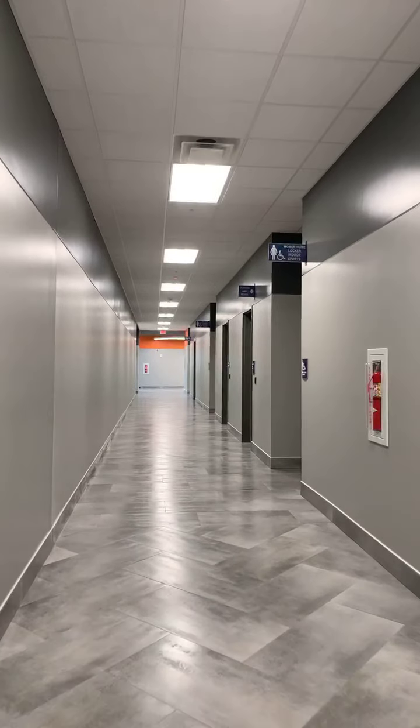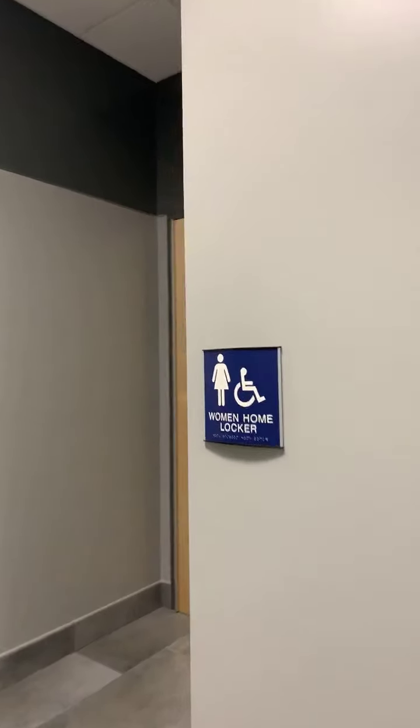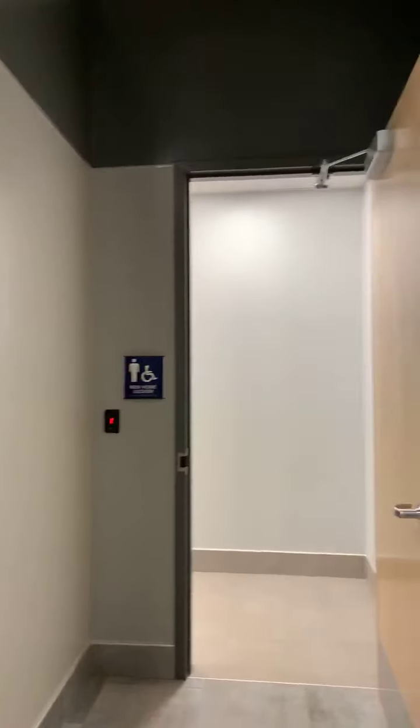So we have our locker rooms for both indoor and outdoor sports coming up on our right. Women's home locker room. We have men's and women's basketball and volleyball as our indoor sports. We have men's and women's soccer, baseball, softball, men's and women's tennis, and cross country for outdoor sports. We just passed our training room. We have a full-time trainer on staff for our student athletes. So again, if you come in as a student athlete here, you will be fully taken care of by our full-time trainer. She is wonderful, and our student athletes love working with her.